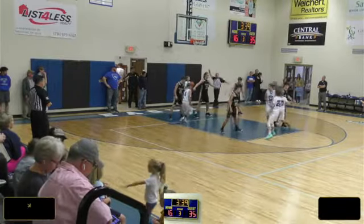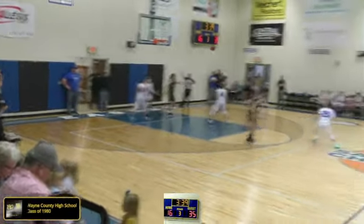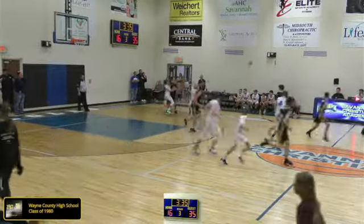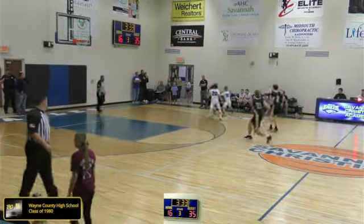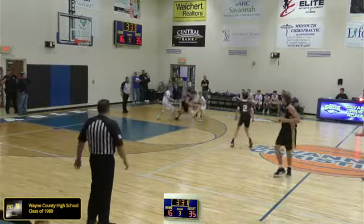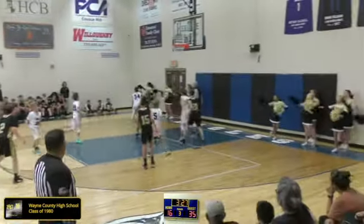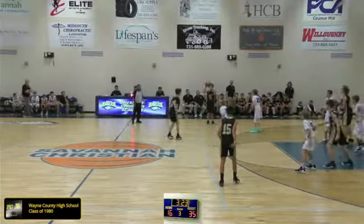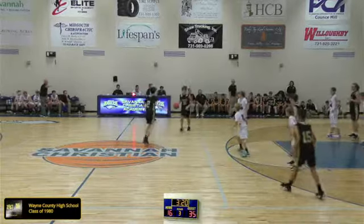Alexander looking. Alexander into Neil. That pass tipped around though. Beavis comes up with it. Beavis. Beavis actually getting tagged, no calls though. Beavis taking it. Beavis gives a little fake, pulls it back out though. Gives it to Van Fleet, gets back to Beavis.